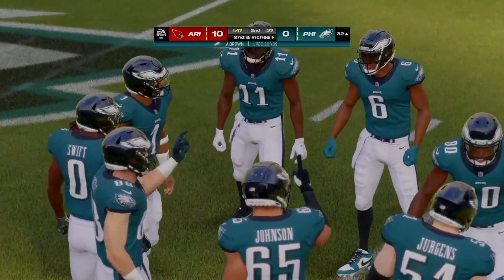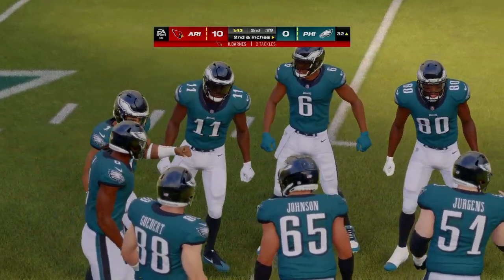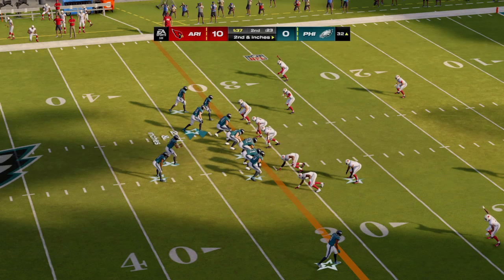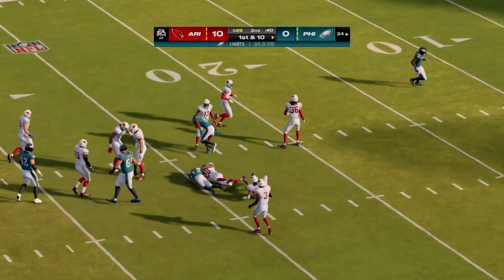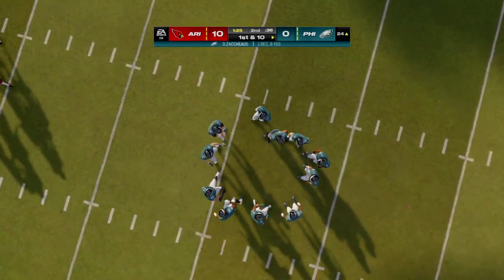That was a nicely run slant route, and what the receiver's trying to do is make the defender think he's going upfield for a deeper route, and then breaks it off, usually after about 3 to 4 steps, and cuts towards the middle of the field. And now what he's trying to do is use his body to keep the defender away from the football and give the quarterback a really nice target. He's got his first catch here before halftime, and it goes for a first down.